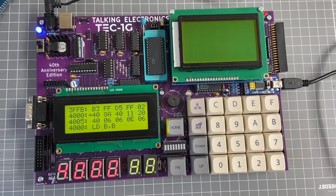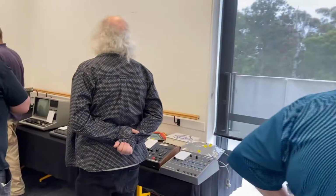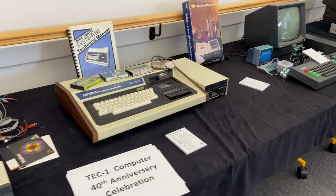Reddy Z80 finally got out of his shed and headed down to the 40th anniversary of the TEC-1 computer. And boy, was he in for a treat. There was a large collection of Z80 machines.